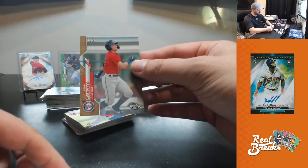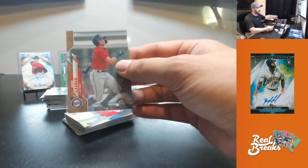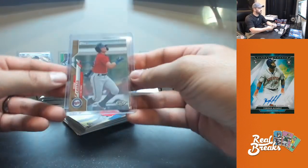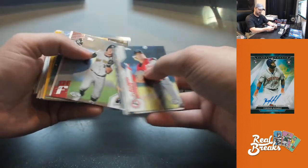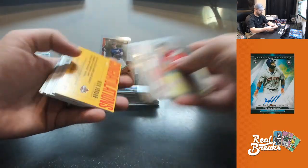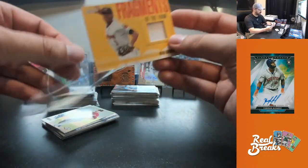There's a nice one for the Twins. Gold Keanu Cavaco. 8 out of 50. Twinkies going to Kevin. And Rochester Red Wings, that's Minnesota Twins. Nick Gordon, the forever prospect.